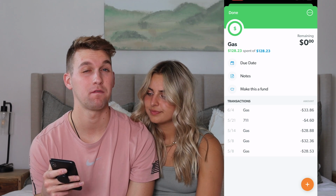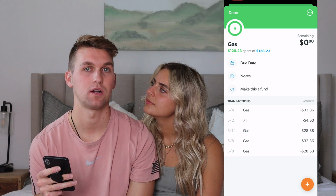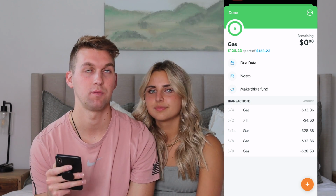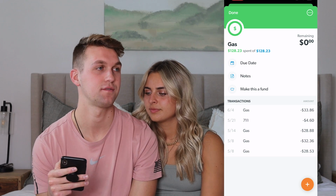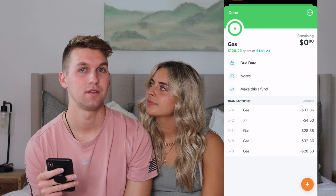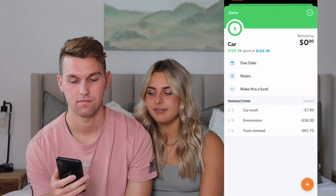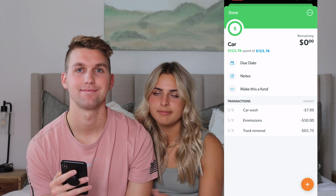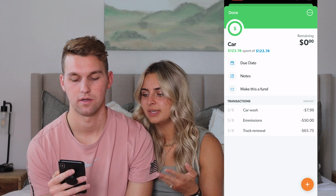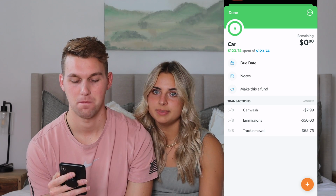We usually fill up 4 to 5 times per month, because we have 2 cars. Well, we have a car and a truck, and we mainly just use the car. The truck's just there for if we need it to couch flip or move stuff around, but usually it's pretty good. Next up, we have our car, and that's anything to do with our car minus gas. So we got a car wash, we had to have an emissions test, and the truck had to be renewed.